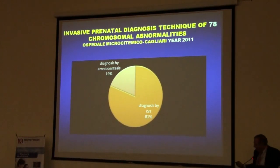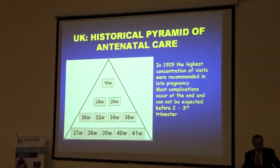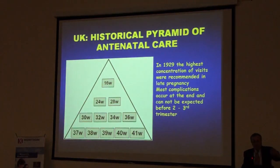In conclusion, you can see our results for chromosomal abnormality diagnosis in 2011: chromosomopathy was diagnosed in 81% by chorionic villus sampling and by amniocentesis in 90% of the cases. And then at the beginning, in 1929, most of the diagnoses were made in the second and third trimester of pregnancy, then in later pregnancy.